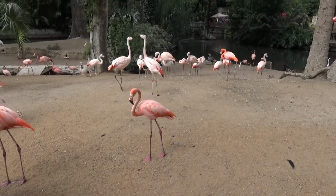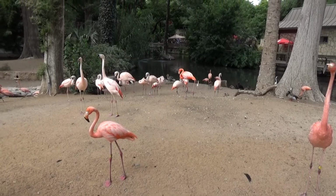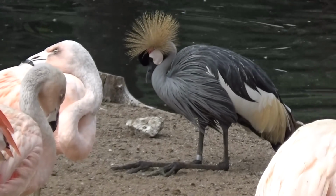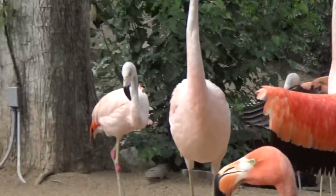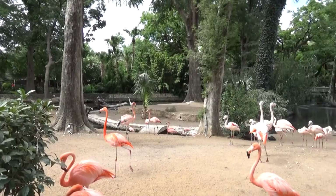Very nice big area for birds over here. Everything from tons and tons of flamingos to, over there, one of my favorite birds, the African crowned crane. Saw a couple of big pelicans or storks around here as well, but it's a very large area for these birds to hang out in.